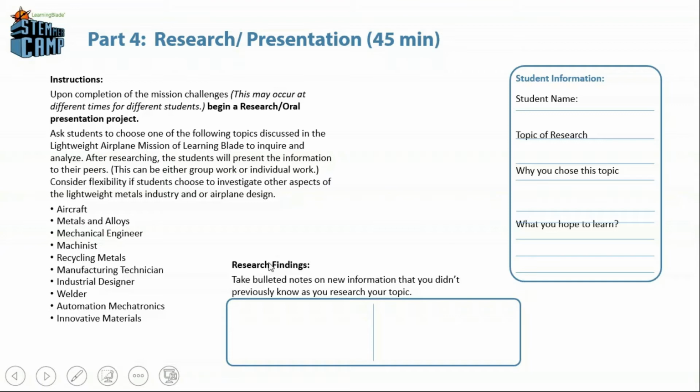So after the students have done their hands-on experiment with the aluminum foil boat, part 4 is where they would do some research and do a simple presentation of what they've learned. We would suggest that the students go and do research, probably online, of a complementary topic that works within either the online Learning Blade lesson or in conjunction with the experiment that they've done. So we've got suggestions here, something to do with aircraft or metals and alloy or mechanical engineering or recycling.